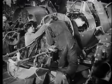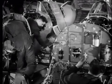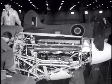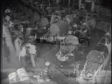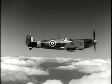As productivity improved, replacement Spitfires began coming off the production lines faster than the Germans could shoot them down. They left the factory as anonymous and identical machines. But once in the hands of a pilot, each one began to acquire an identity and a personality.